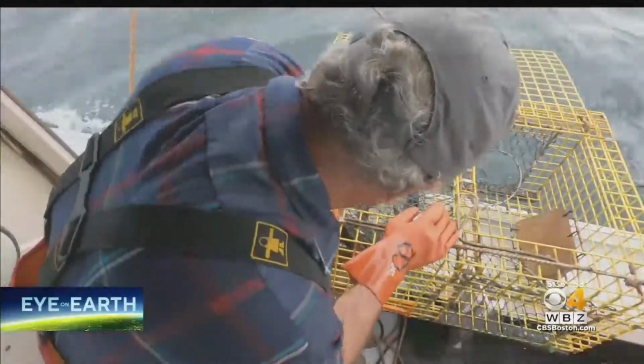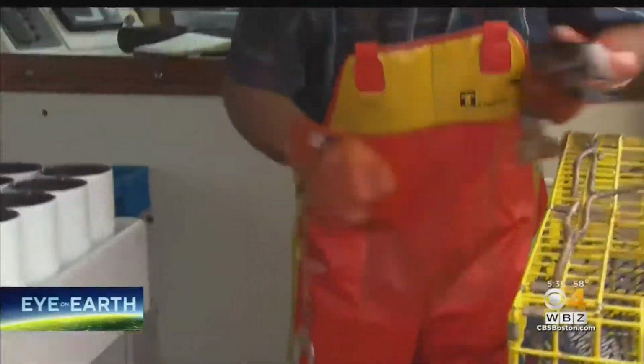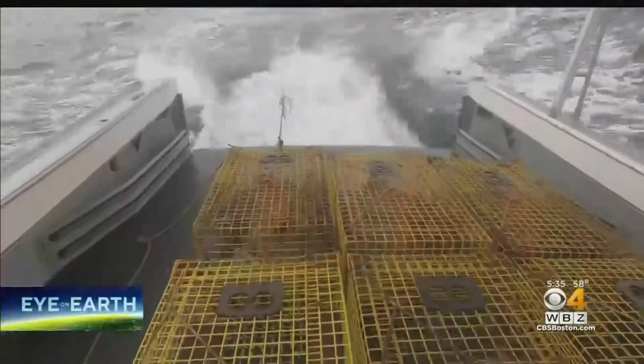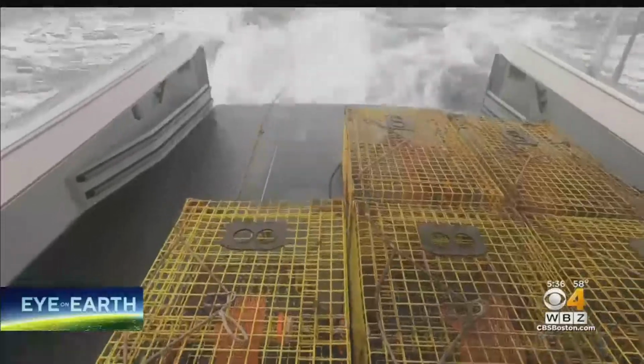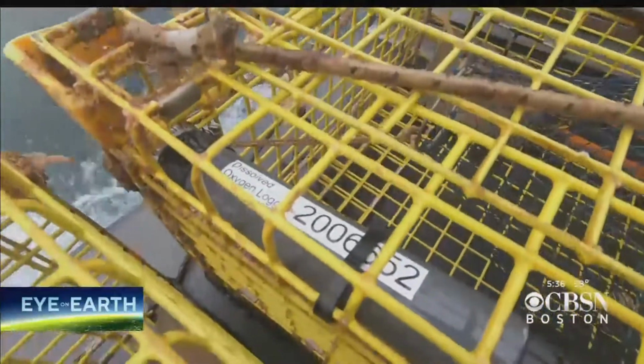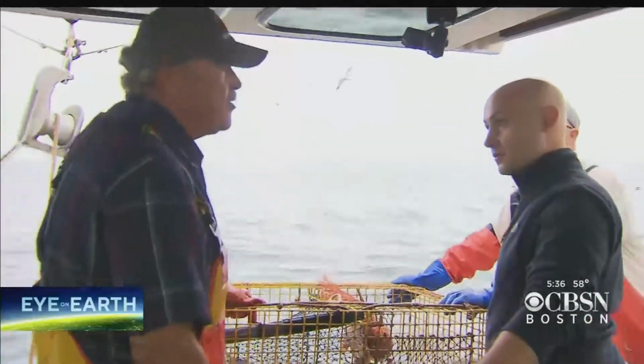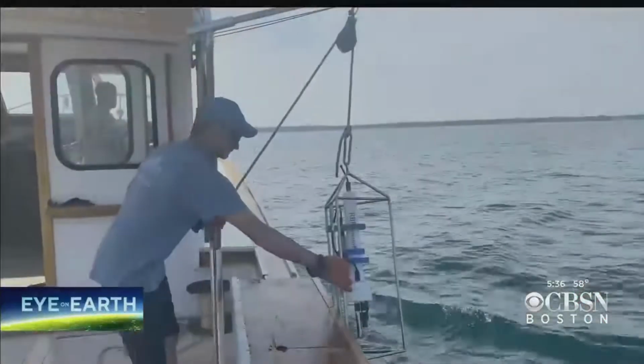Today, Bill Chaprales and others in the lobster fleet are part of an ongoing effort to better understand these blobs, with the eventual goal of steering clear of them. These are the data loggers. Ultimately, what is this measuring? It's measuring the oxygen level and the temperature on the bottom.